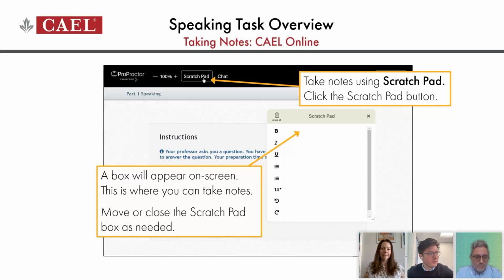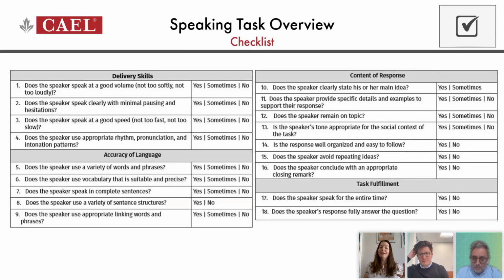Now, when your recordings are finished, when the whole test is done, the 5 speaking recordings that you have completed are going to be sent off to the trained raters. And right now, these are human raters, at least 3 of them. And they are going to listen to the recordings that you've made, and they are specifically listening for you to demonstrate as many strengths as you can in these 4 key areas.